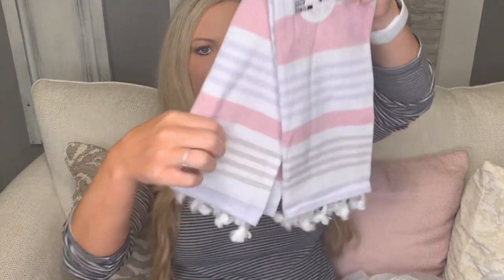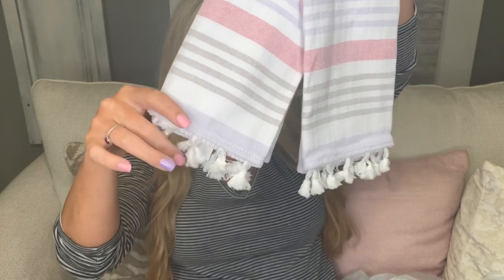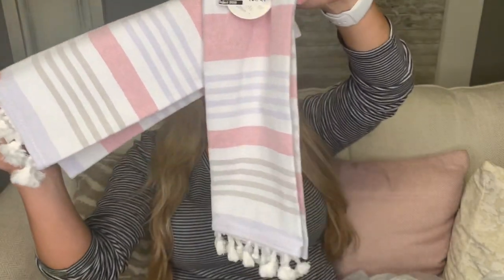They are just really pretty pastel color dish towels with the little tassels, super cute. I love when I find a matching set of two, because I like to put towels over the little bar on my oven. I like to leave one by the sink so I can display both of these in the kitchen together.